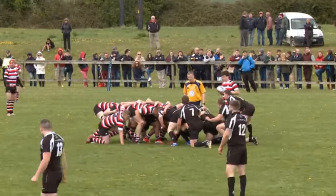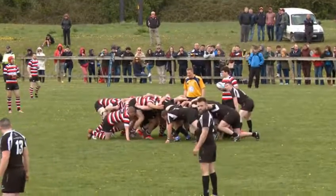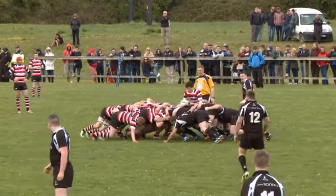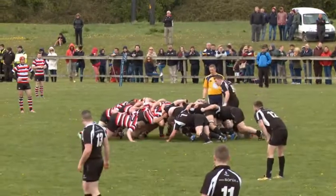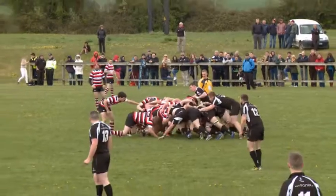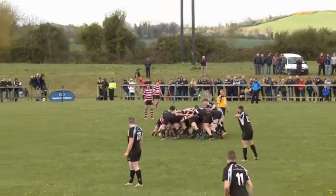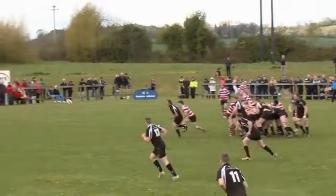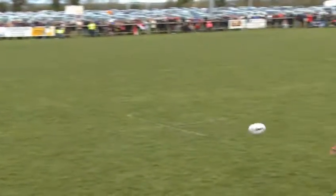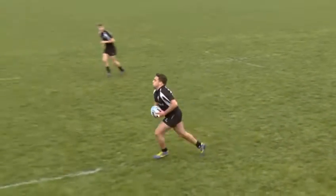So it's Hughie O'Neill with the feed as the two packs engage for the scrum. And the Enniscorthy scrum again, as it finished the first half, seems to be very secure. The ball is back with O'Neill. He gives it to Ivan Poole, who this time drills it low along the ground. It's taken by Caddy inside his own half.